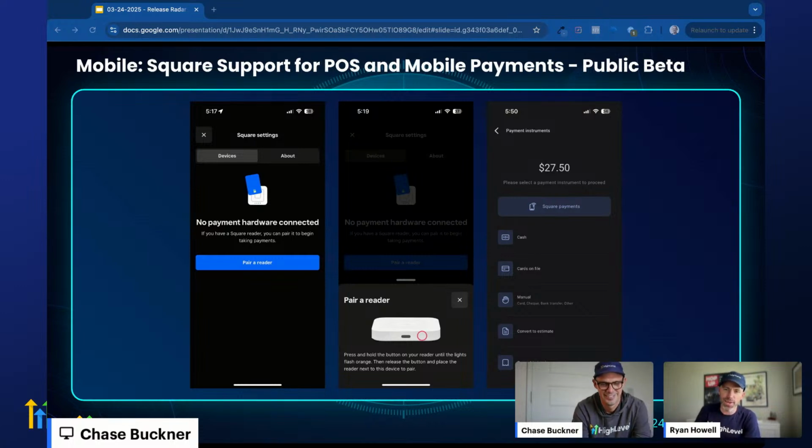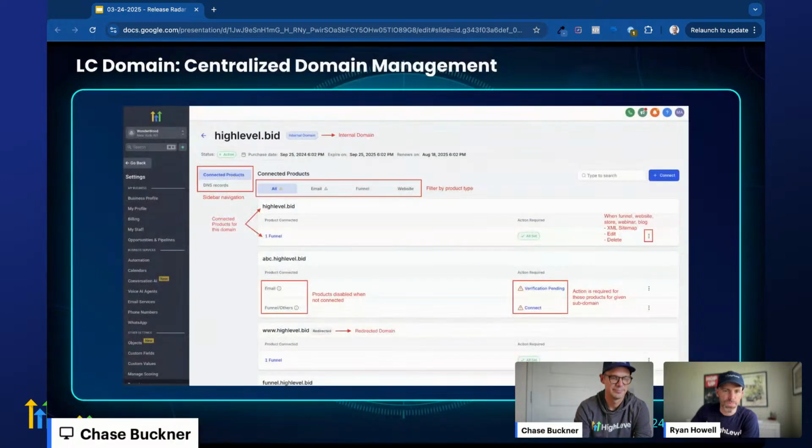But you can use the iPad app, connect your Square, and of course, this is in public beta, so this is not for everybody. But very soon, everyone will be able to do this. Yeah, I love it. That's awesome.